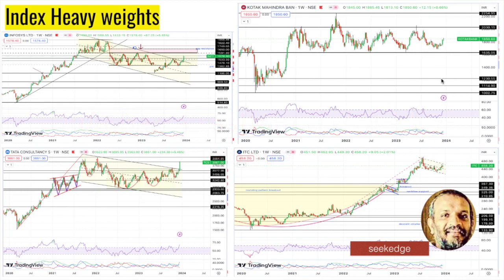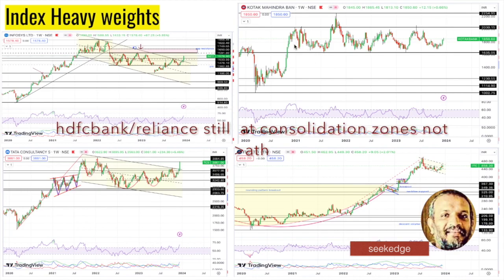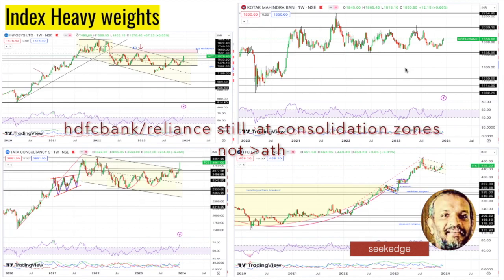Kotak Bank, surprisingly, is the only heavyweight that is remaining in the non-bull zones, in the sideways zones below the RSI 60. So that is still consolidating, and that has been its nature forever. It never breaks out. So that is Kotak Bank, but still it's a green close.